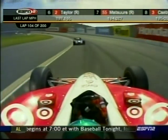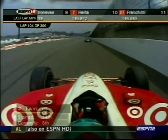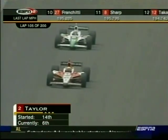Downshifting 2 times going into that tight 3 and 4 segment. Got the car a little loose right in the middle of the turn, pushed out a little bit. So he's back on the gas.